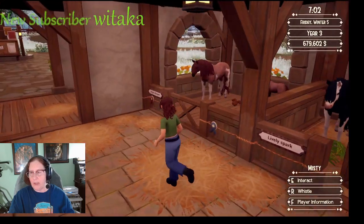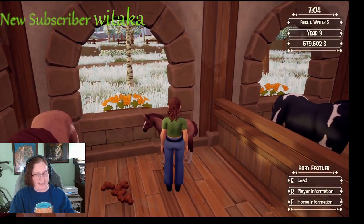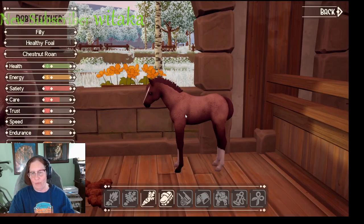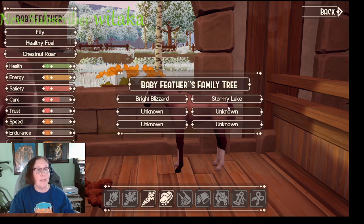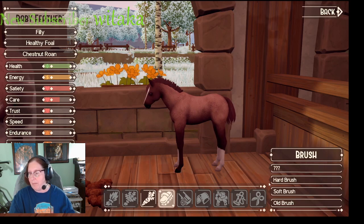And then this girl produced pretty much a clone, almost a clone. So we got a chestnut roan, and Mama's a chestnut roan Sabino, and Dad was the Black Bay Stallion. So this girl is marked for sale. When she grows up, she will be sold.